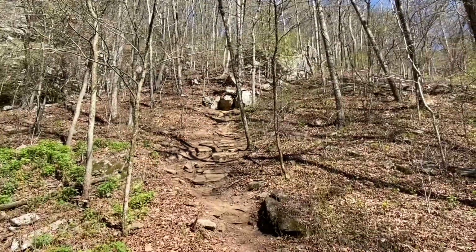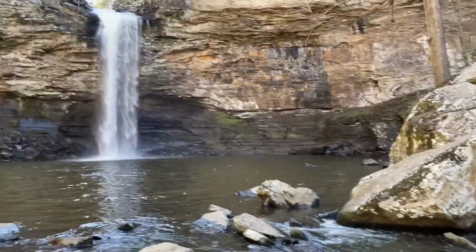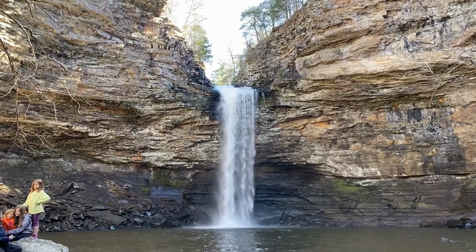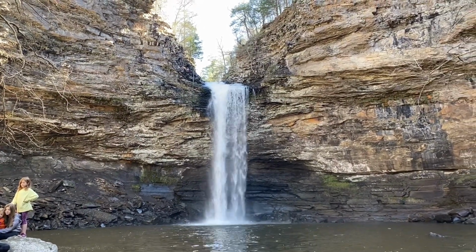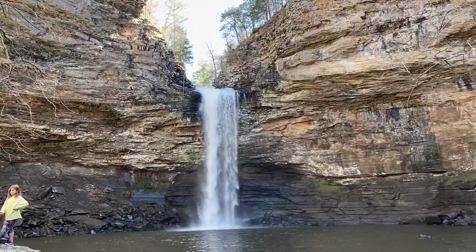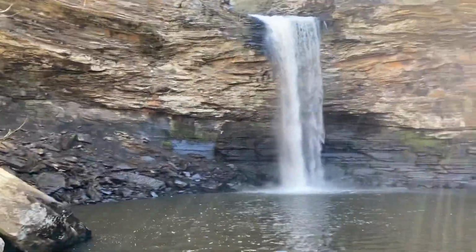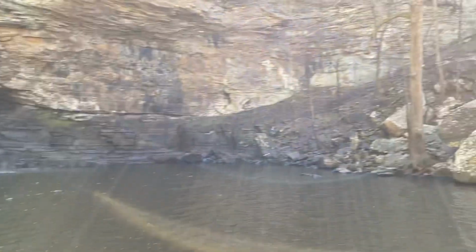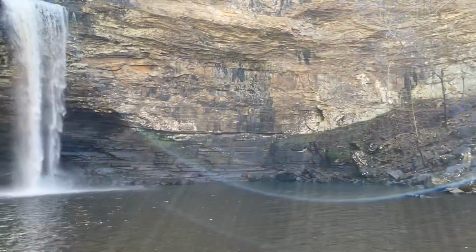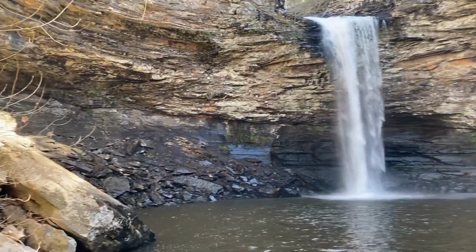But it's not. After an exact 1 mile walk, we come to the great reveal, which is Cedar Creek Falls, right there. Back out, and back in. There we go. Most times here, you can get across over here and walk behind, but the water is up, so I'm going to try to make it this way.